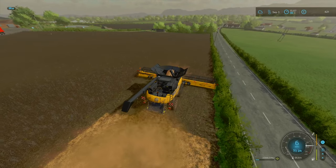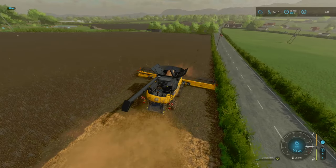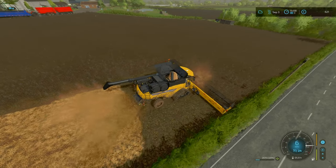So yeah, let's get all this done, and I'll see you folks afterwards once we're done. And yeah, it's going to be towards the evening, I think, because it's going to take at least the rest of the day to get all these fields done.